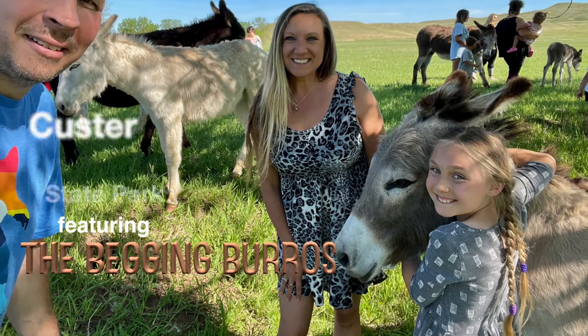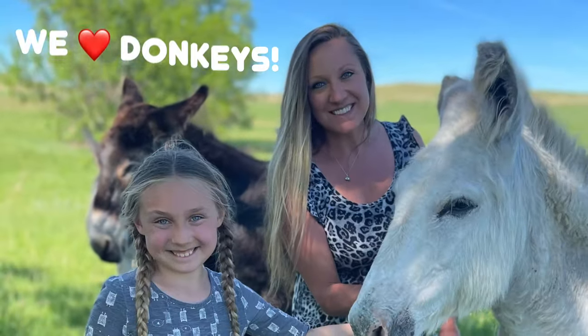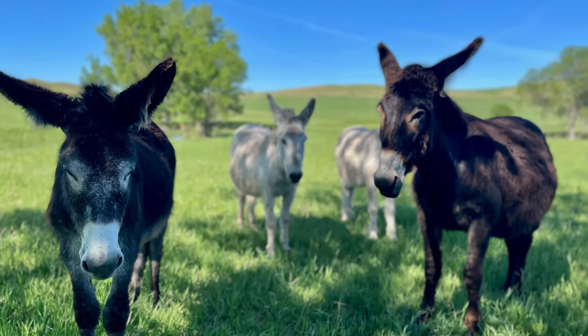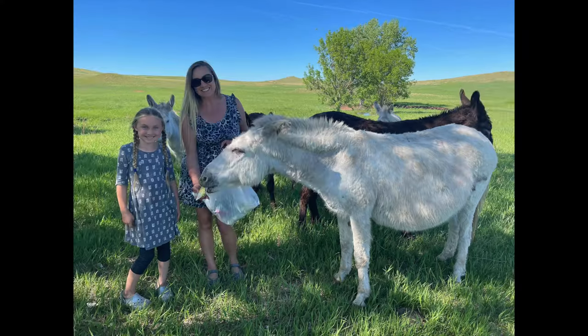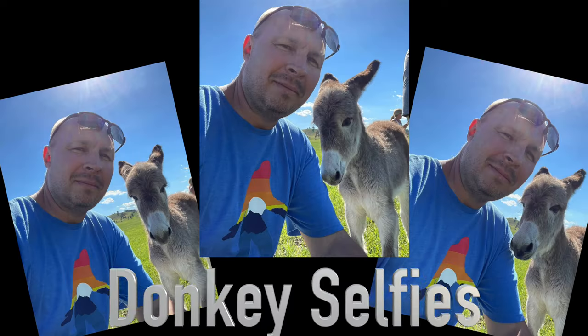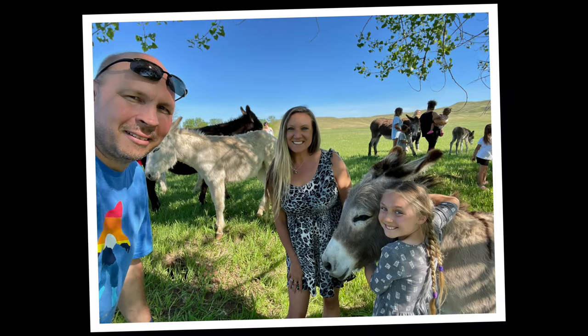And just in case you didn't get enough of these beautiful begging burros from Custer State Park earlier, here's a little more donkey footage. If you couldn't tell, we really love donkeys. And those are the adventures of Mom, Dad, Girl, and a little white dog at Custer State Park.